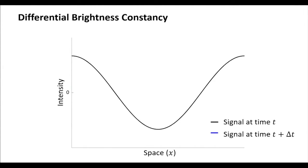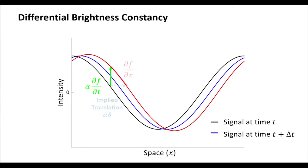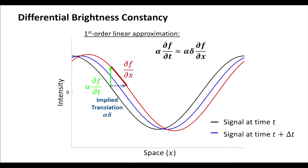To illustrate this relationship between temporal and spatial changes, consider this one-dimensional representation of an image. The y-axis is brightness, and the x-axis is location or space. If the image profile moves to the right after some time has passed, the temporal change in brightness is related to the amount of translation through the gradient of an image, just a first-order Taylor approximation. If we boost the temporal change in brightness at each point while keeping the spatial gradients, we essentially hallucinate a larger translation. And as I said before, this is a first-order linear approximation to the magnified motion.